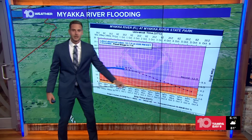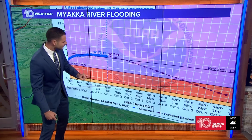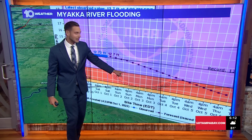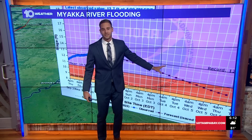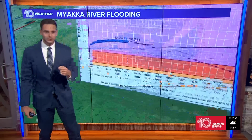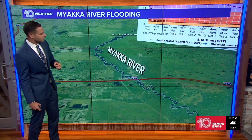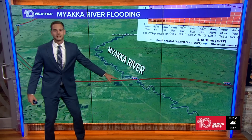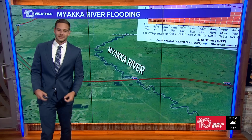It's slowly going to start to come down, but I want to zoom in here. Look at the timing. This is still Sunday into Monday. It's still in major flood stage. It's not until the middle of the upcoming work week that we're actually going to see those waters drop below major flood level. You can see the reason why that caused so many headaches is the Myakka River flows right underneath 75, and that's that crossover section right there that produced that flooding and that closure of 75.